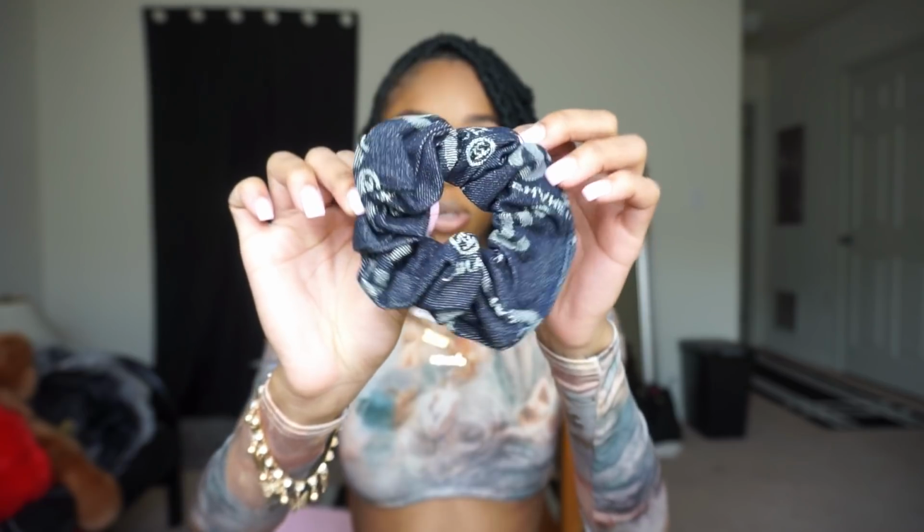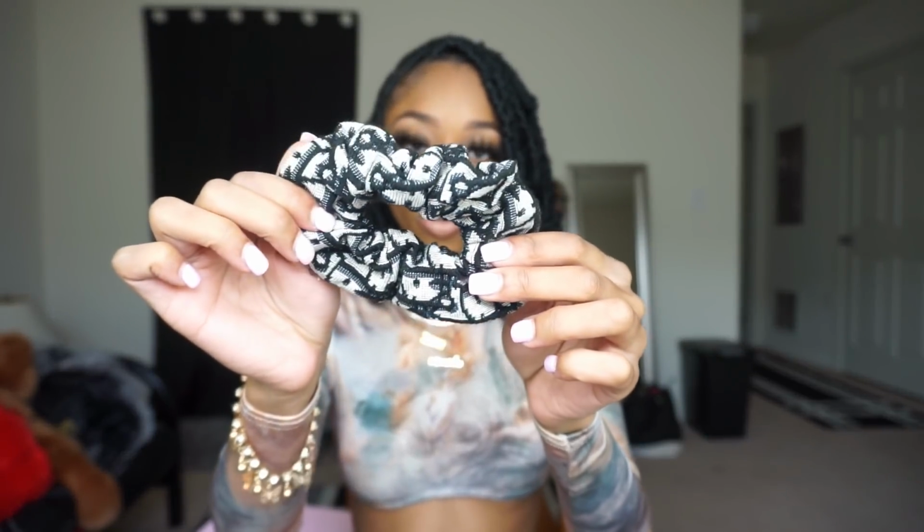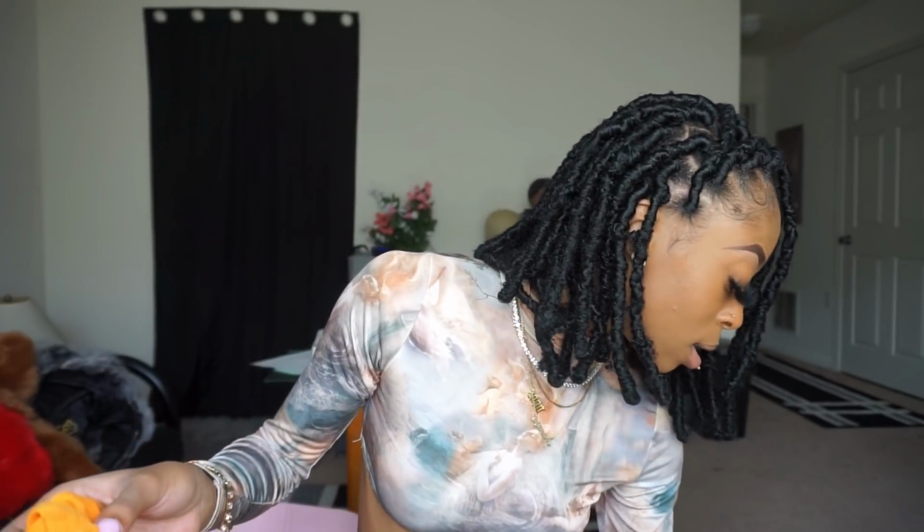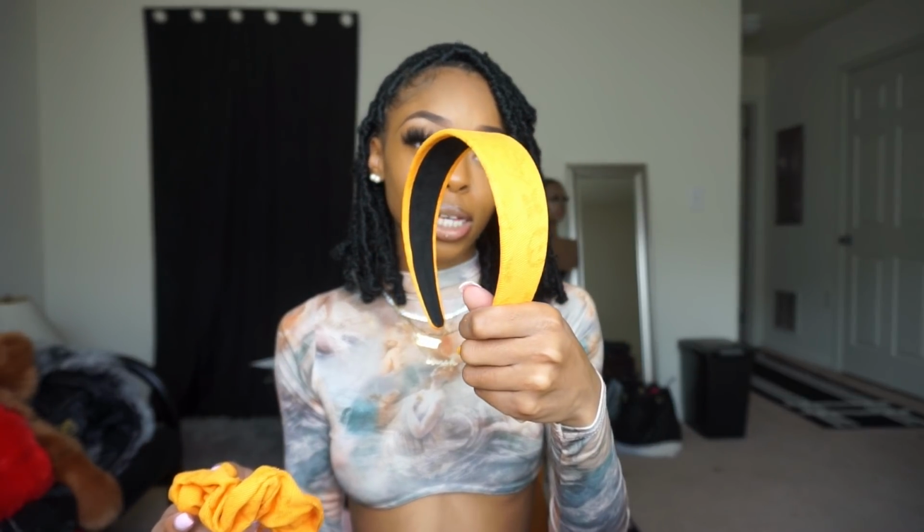And it has the symbols on it, as you guys can see. The next one that I have is a Dior one, and it looks like this. Super cute. The next one that I have is just like that. I'm gonna show y'all. Just like this orange LV headband that I showed you guys just a few minutes ago.